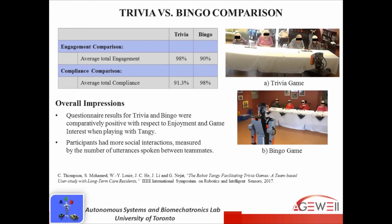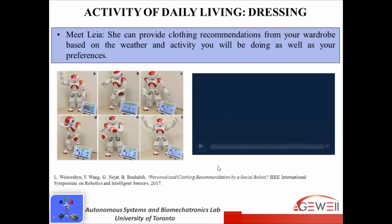So this gave us a nice overview of how these robots can be used, since these are very initial pilot studies. Studies like this haven't been done yet around the world. So we were trying to really see, would people accept using these robots? How would they interact with these robots? And would they want to keep interacting with these robots?